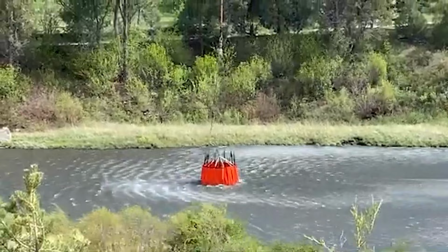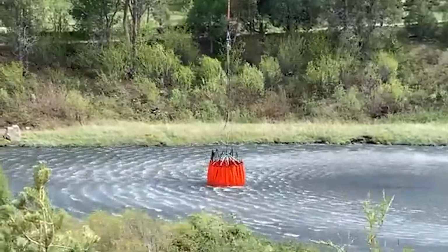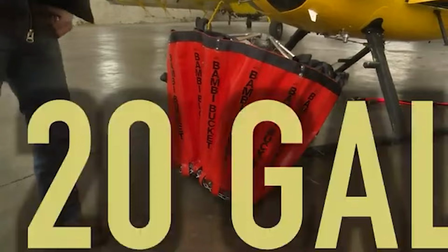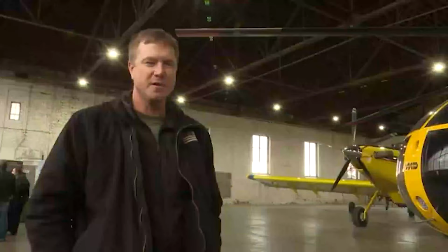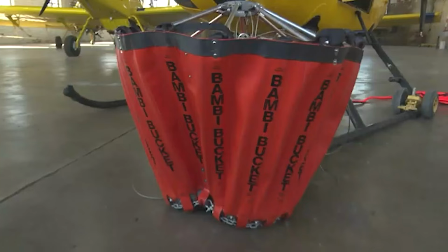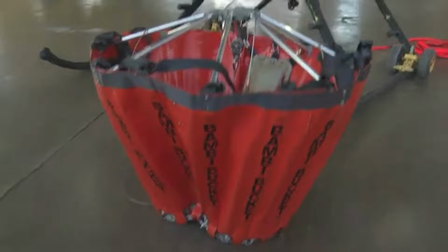Your Fanny bucket that we use, we can dip out of ponds or other water sources. This particular bucket holds about 110 to 120 gallons. Usually when we're doing a dip, we would like to have at least 10 feet of water just to make sure that we don't catch any snags, any underground debris, sticks, algae. We want to keep the inside of that bucket as clean as we can. There's a series of cables in there that charge the mechanism, the release door, and so we don't want to get it gummed up or stuck in any way, shape, or form.